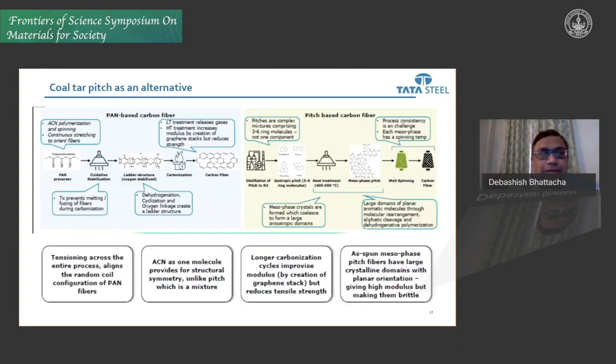The traditional precursor, PAN, has been worked upon, researched, and developed over the last 40 years. And no wonder that the products and the applications of carbon fiber that we see today are tailored to the properties of carbon fiber that you get once you use PAN as the precursor. So on the left is the PAN-based precursor production route, and on the right is the alternate to PAN, which is coal tar pitch.